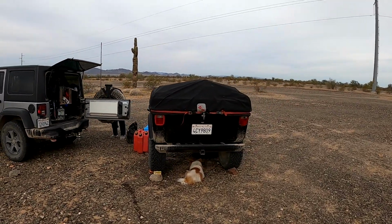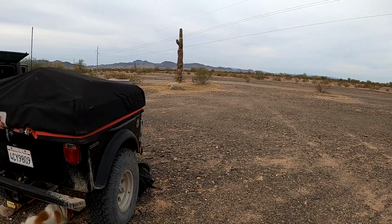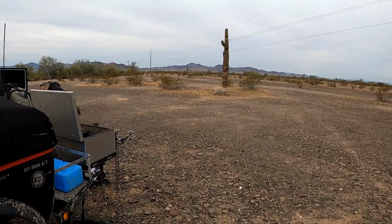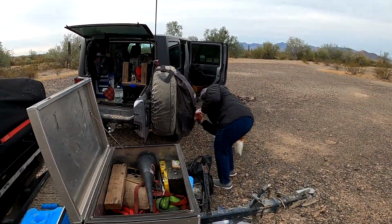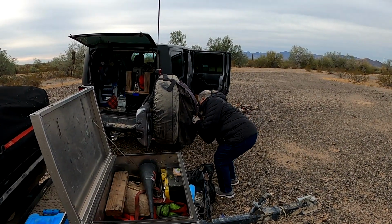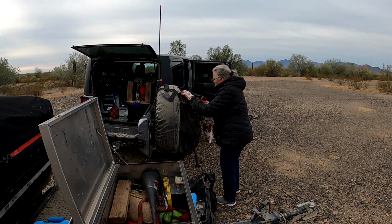So anyway, we got the trailer loaded up. It was a little breezy when we got here yesterday, but it's actually been quite nice. The temperature is wonderful. So we're just loading everything up. We're going to hit the road and head toward Vegas. Unfortunately, we have to go through Vegas to get there. So off we go.